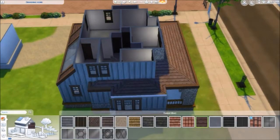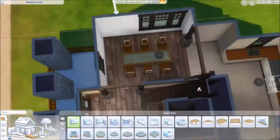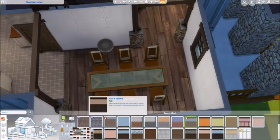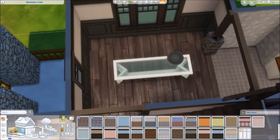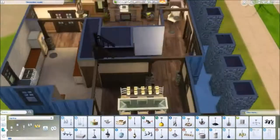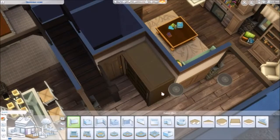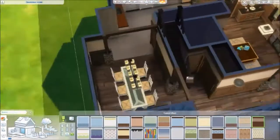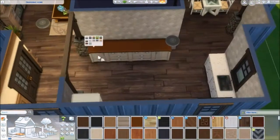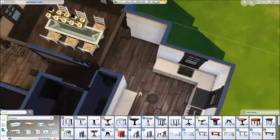Gotta stay hydrated. Alright. So, you saw me do most of the downstairs right here. I'm just expanding the dining room. I wanted to make sure there was plenty of room to have family dinners and Thanksgiving and things like that. I do go back and change the kitchen. I eventually make it all white, and let me tell you, it looks so good with the sunroof there. It looks so nice, and like I said, I have screenshots of that at the end.